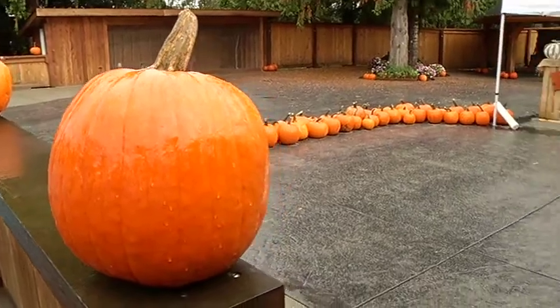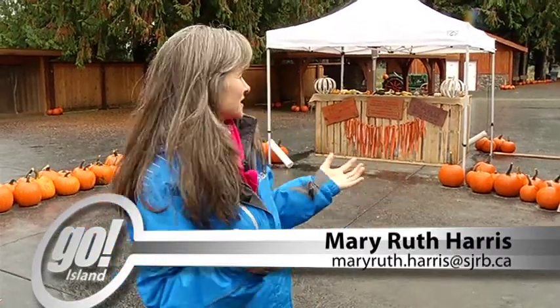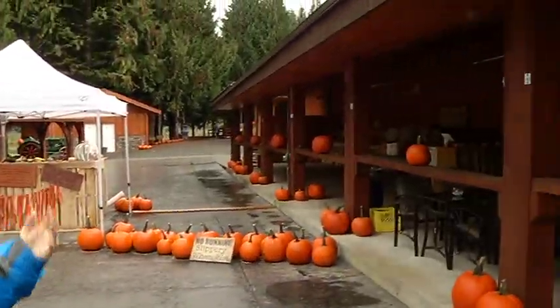You know, all of this orange makes me really happy. Even though it is gray and rainy, all of this orange is a happy color. And you just feel happy, like you just want to be here and have fun and go pick a pumpkin and play some games, like pumpkin bowling and ring toss. It'd be fun. Get your picture taken with your family.